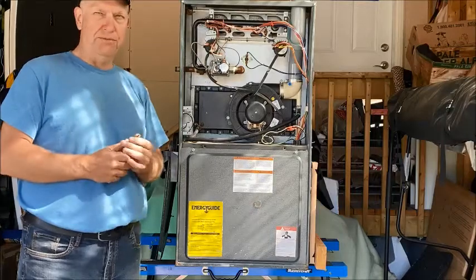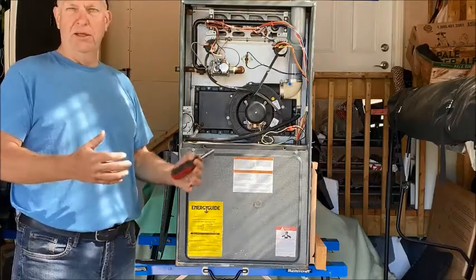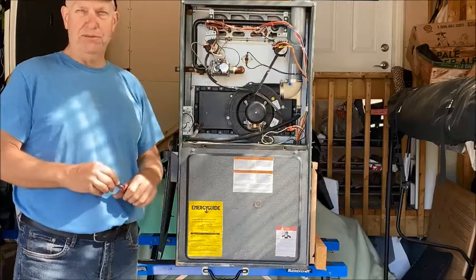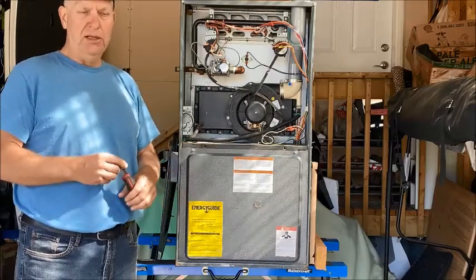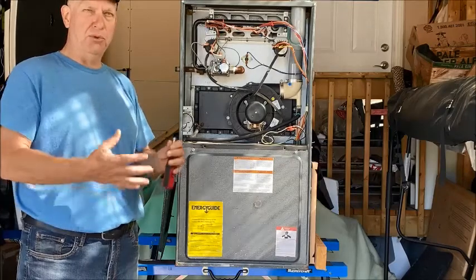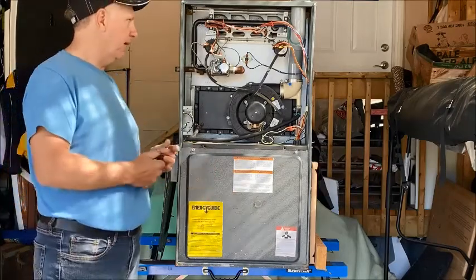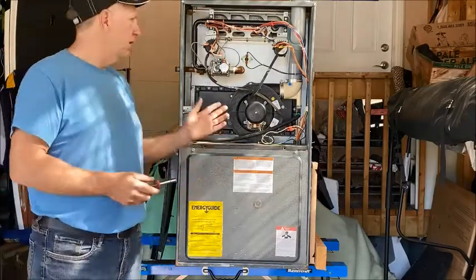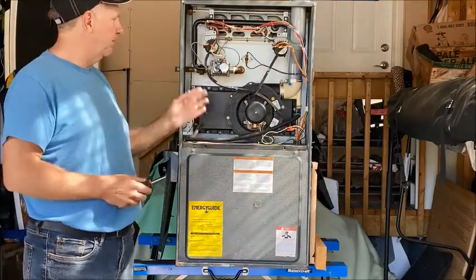Generally, high efficiency furnaces don't need the burners to be removed. If it's a standard efficiency furnace, atmospheric burner, then there's a good chance you may be needing to pull the burner. You might need to pull the burners, clean them, put them back in again, disassemble it, reassemble it. High efficiency, maybe not so much. Again, just have a quick look.